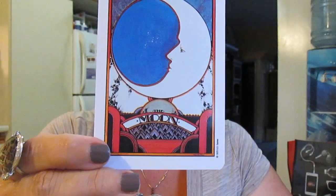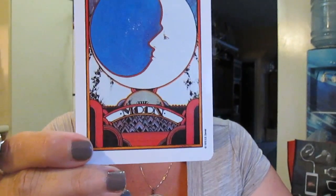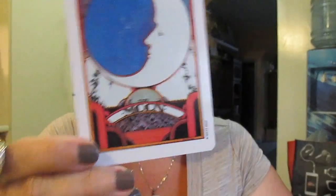Let's see. The moon I thought was really cool because it's almost like you're in a movie theater. It's like you're in one of those old-fashioned 20s Art Deco movie theaters, and it reminds me of that movie Paper Moon. It's only a paper moon, you know. That was very cool, about the imagination, the unconscious, right?